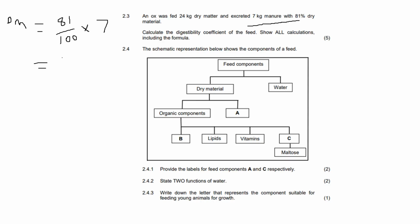Okay, I'm getting 5.67, which will be in kg. So basically the DM of manure, since we're using kg units, will be 5.67 kg. That's fine. Now to find the digestibility coefficient, which is DC.